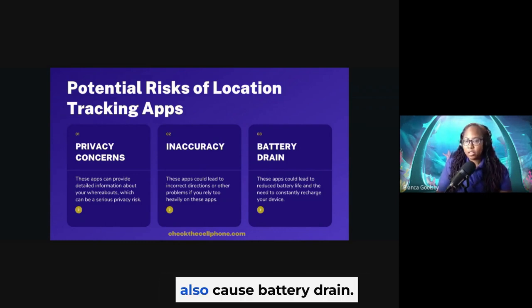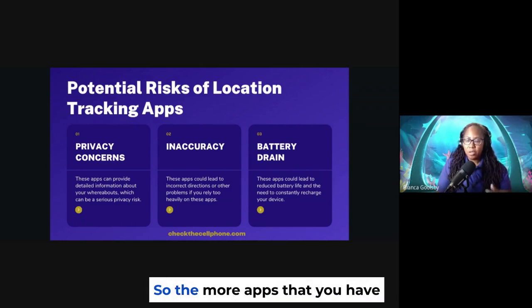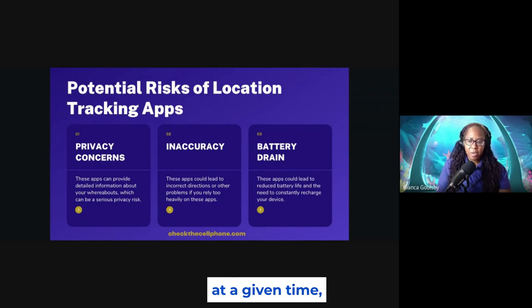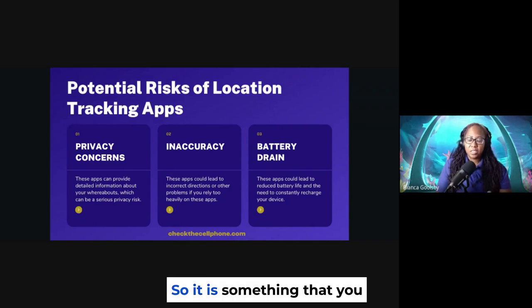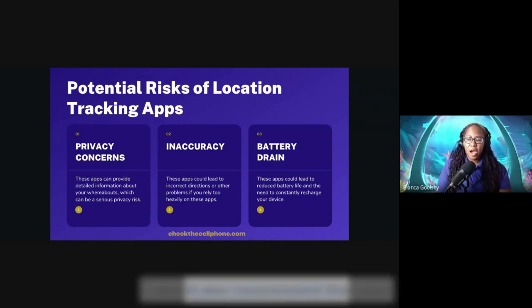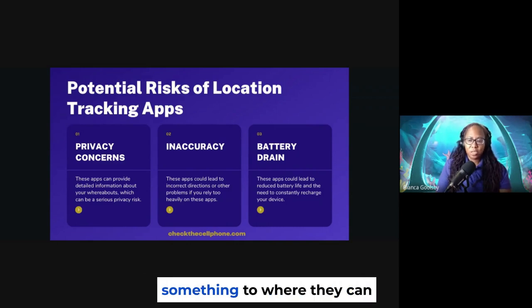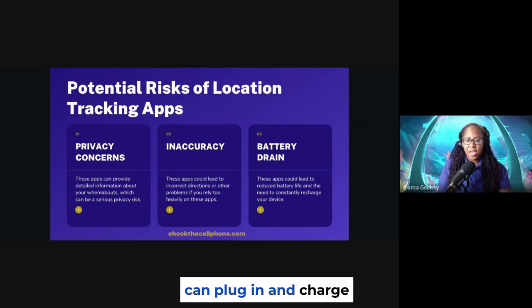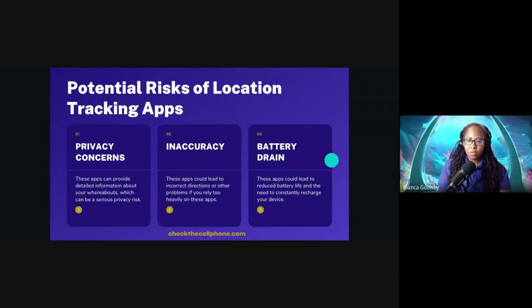These apps also cause battery drain. The more apps that you have running on your phone at a given time, the more it depletes the battery. It does take away the battery life, so it is something that you have to be mindful of. I would also recommend that your child has a battery pack or something so they can always keep their phone charged. If their phone dies, they have a backup to plug in and charge their device.